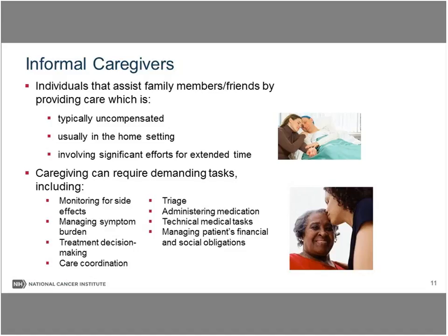Being a caregiver is really characterized by the tasks that the caregivers take on, which can be many and varied. These can include monitoring for side effects, managing symptom burden, helping care recipients make treatment decisions, coordinating care among healthcare providers, triage or making decisions about whether an emergent health problem requires immediate medical attention, administering medication, an increasingly complicated task given the many new agents and multimodal regimens that care recipients may be on, and managing a care recipient's financial and social obligations in concert with a caregiver's own.